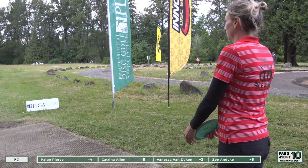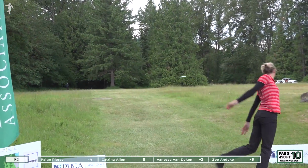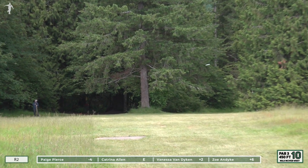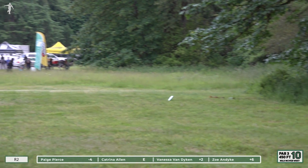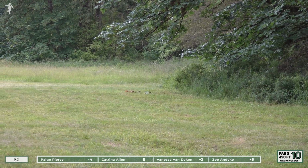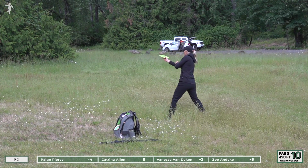And right here, I'm throwing the Biofusion Defender. I thought I noticed a little bit of headwind, however, put it on a pretty dramatic hyzer angle. Stayed in the fairway though, not too bad. Giving myself a look for the up and down.